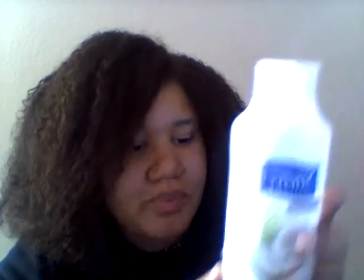The next thing I used for my leave-in conditioner was Suave Naturals Tropical Coconut Conditioner. And I've been using this off and on for a few months. I like it because the bottle is really big. I'm not even halfway through. I can find it anywhere. I found this at Walmart, and I think it's only like a dollar and something or $2. And like it says, it is natural.